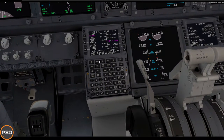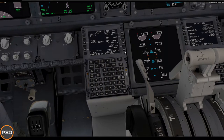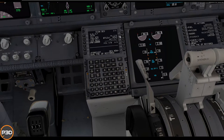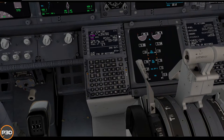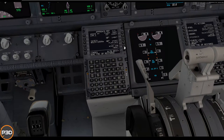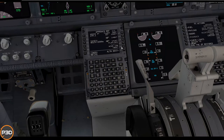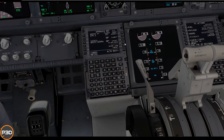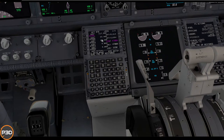So, we go to the route page, no, not the route page, the descent page. Is it? No, it's crew. It's in the crew. Where is it, man? There it is, flap speed. So we're going to do full flaps on this one. So our landing speed is 141. So that's in there. Done.